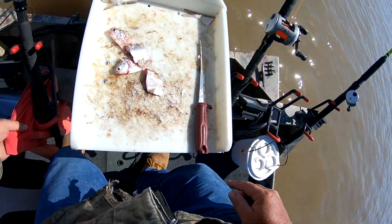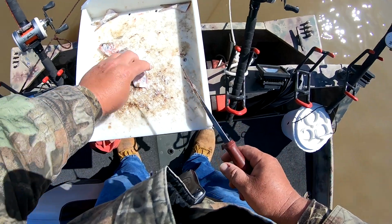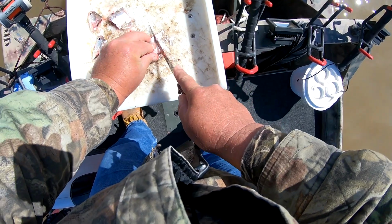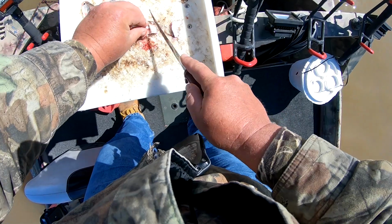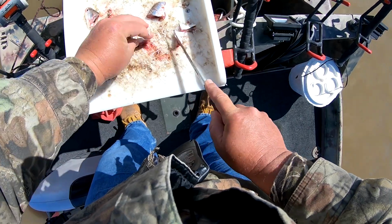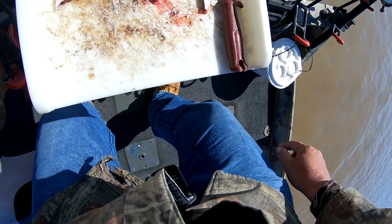Now when cold fronts come through, a lot of times they don't want a big bait. Since the water's cold, I'm going to run the heads as bigger baits. But then I'm going to cut this gut pocket off. And I'm going to make a couple slits just down the side. Help let that scent get in the water.